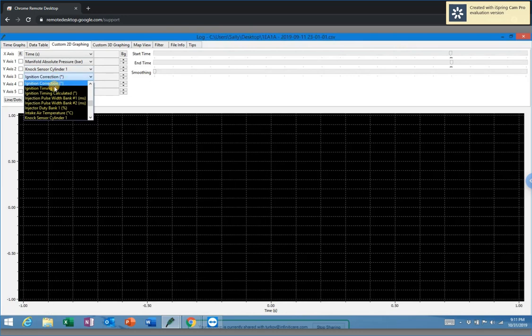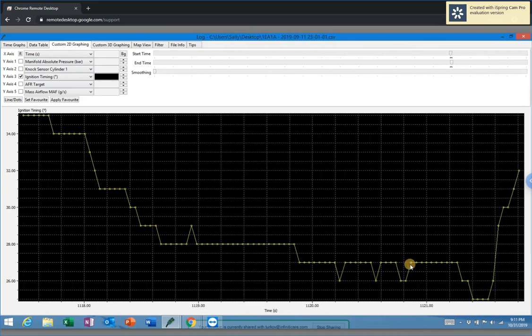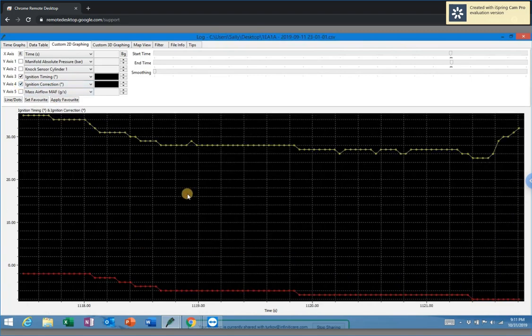The way you do that is you have your ignition timing. This is the timing that the car ran. And then you have your ignition correction, which is how much timing was removed in order to run that timing. Here you can see, for example, at this point, your ignition correction was -6 and the timing was 28. So if you take 28 and add 6 to it, you get 34. That was your target advance. The ECU was programmed by the tuner to run 34 degrees of advance here.